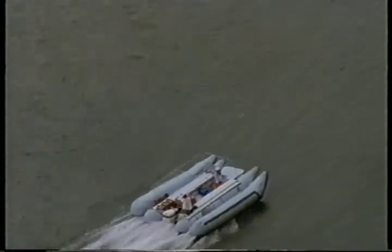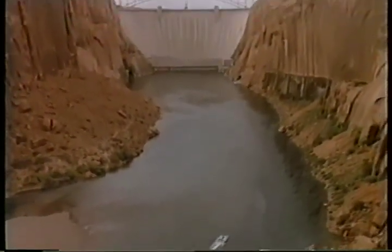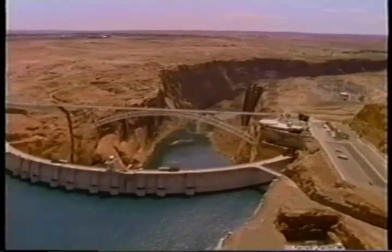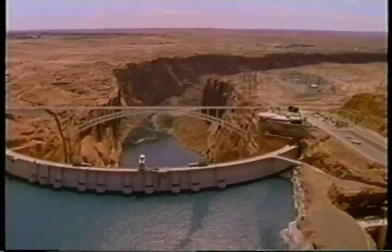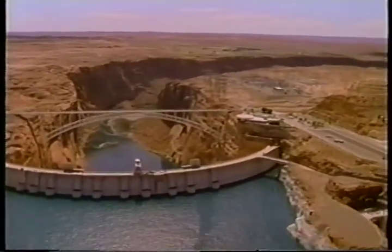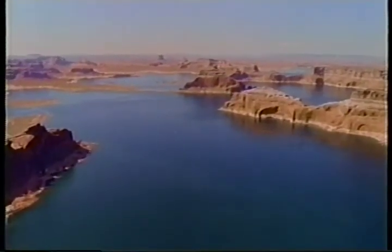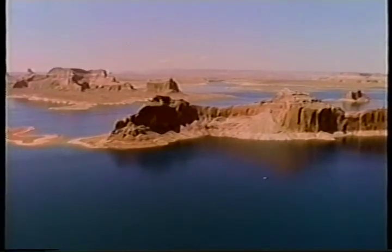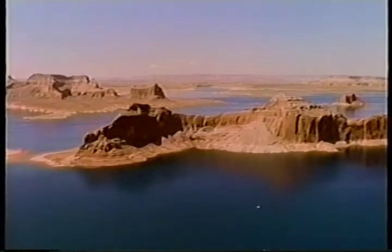The legacy of the Birdseye expedition now dominates life in the Grand Canyon. Glen Canyon Dam, built in 1964, just 15 miles above Lee's Ferry, is one of 15 dams now controlling the Colorado River system. The dam has flooded what used to be Glen Canyon, storing the Colorado's waters in a massive man-made lake stretching 280 miles to the north. The lake is named after the region's premier explorer, Lake Powell.